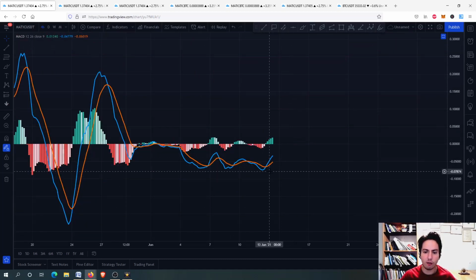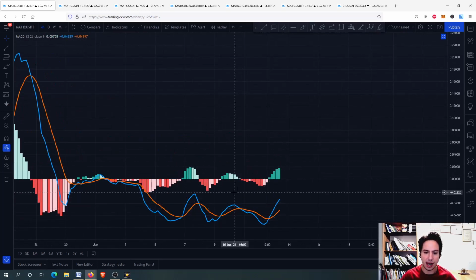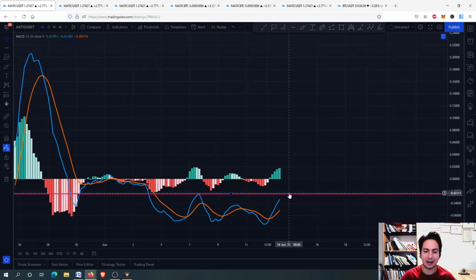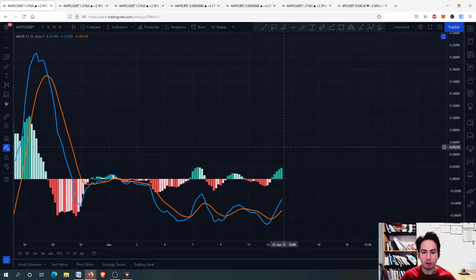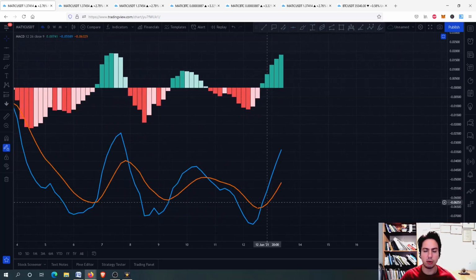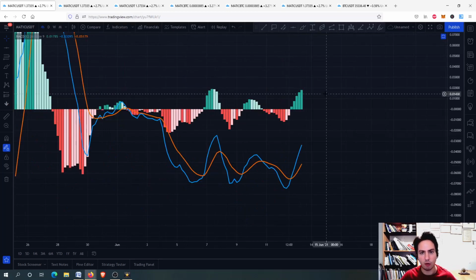So for the 4-hour frame, guys, you can see on the MACD, we had this bullish recross. Now we are looking forward to surpass this beautiful line right here and start making a higher low, higher high pattern. For example, here this bullish recross where the blue line went above the orange line was very good, but we want to see more momentum for MATIC Network in the 4-hour frame.